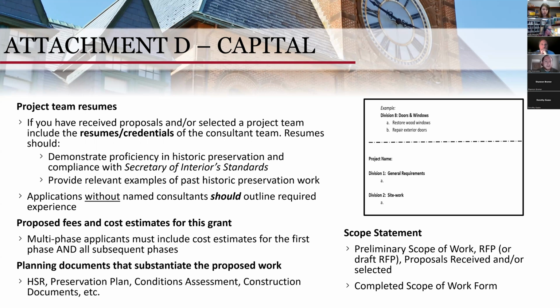And lastly, the planning documents that substantiate the proposed work. So if your work that is being completed is based off of an HSR, a preservation plan, conditions assessment, or previously completed construction drawings, please ensure that all of those documents are attached. Evaluators in particular like to see that the work is being supported by previously completed research, and that this isn't just a decision being made as a spur of the moment, but rather is supported by evidence that this is the right project for your resource at this time.